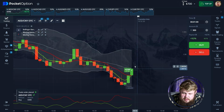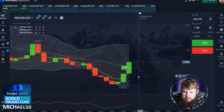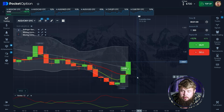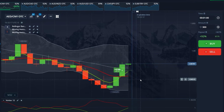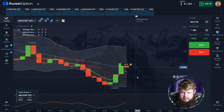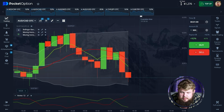We're hitting the middle line. Okay, let me open a buy position as I planned before, because we're highly likely to break through the middle line of the Bollinger Bands channel and continue growing significantly towards the upper edge of the Bollinger Bands channel. So the buy position is opened. It's a profitable one. We have around $1,276 on the account.